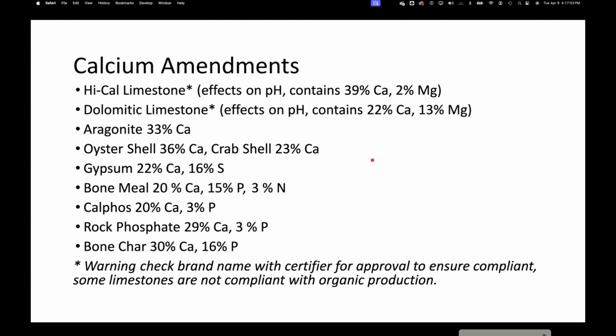Okay, so these are some of the other calcium amendments. I mentioned the 2 limestones, high cal limestone and dolomitic limestone. It is important that you not buy any limestone that you find at the corner nursery. There are some that are mined in such a way that makes them prohibited to organic growers. And that could be a real tragedy if you use it and you have to wait another 3 years for organic certification.